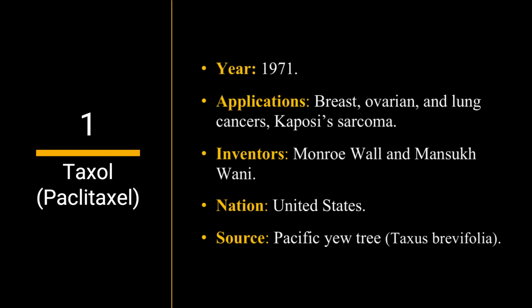1. Taxol. Taxol is widely used to treat breast, ovarian, and lung cancers, as well as Kaposi's sarcoma. It works by stabilizing microtubules, preventing cancer cells from dividing, and halting cancer cell proliferation. This drug has saved countless lives by becoming a cornerstone in cancer chemotherapy.